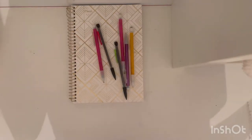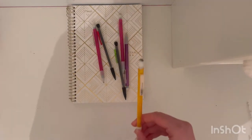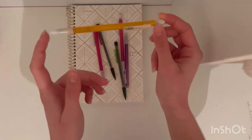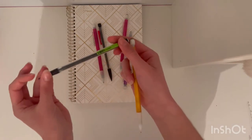So when it comes to pencils and stuff like that, I definitely do like using lead pencils more than normal pencils. I feel like they just make my handwriting look neater. And so the lead pencils that I always use are the BIC lead pencils. All of these are BIC. They just have different designs.